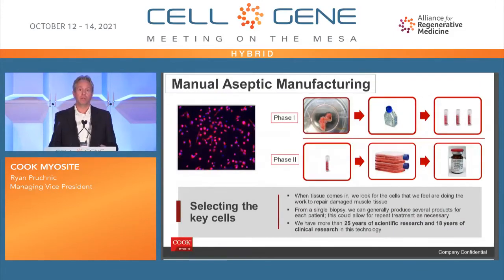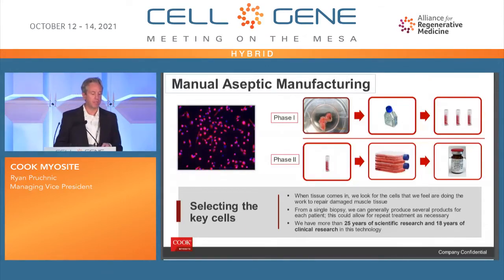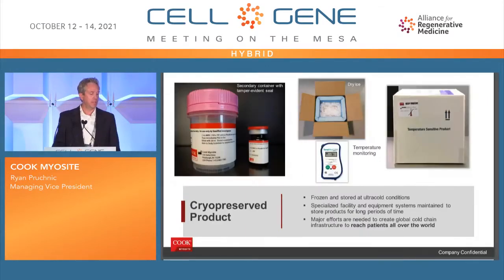This is where the 2.5 decades plus of ongoing research really comes into the selection of these muscle cells that we believe are the ones that do the work when we put them back in the body into that damaged area. So the core of our technology is really getting that good starting sample like I just described, and then isolating these particular cells and then growing them from there. It's cell culture and it's the management of all the quality aspects that go into delivering a safe and efficacious product back to the patient.